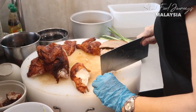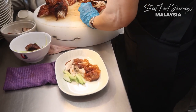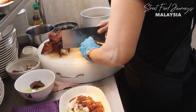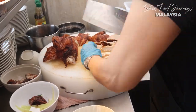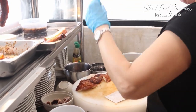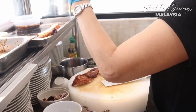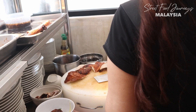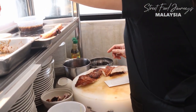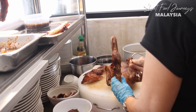How many serves can you get from one chicken? How many plates of the chicken rice? 12. And you do duck also? Yes. This one is from Chinese Teochew. Are you Teochew? Yes, I'm from a Teochew family. So this duck is different. It's not the roasted duck. This one is the steamed duck.